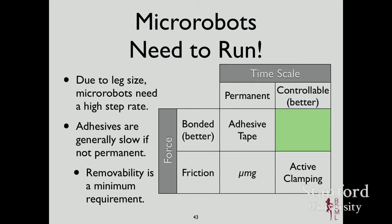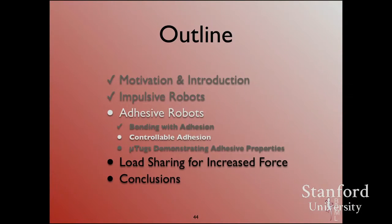That's not fantastic. So what we really want here is a combination of can be turned off and on and has adhesive properties for strength. And we're going to call that controllable adhesion. So now let's look in detail at controllable adhesion.